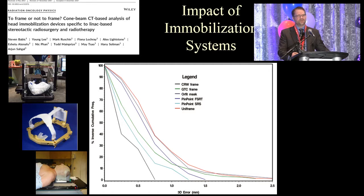And we looked at this. We looked at why one immobilization system is better than the other. Until recently, invasive frames were still more accurate. We require high precision with the delivery of this therapy, and we need sub-millimeter precision, and truly, we were only achieving that with the frame.